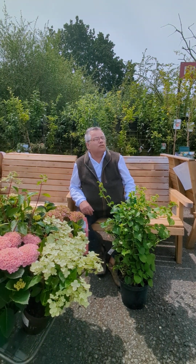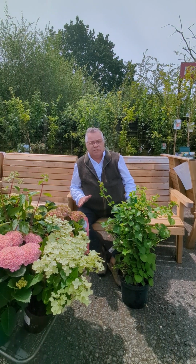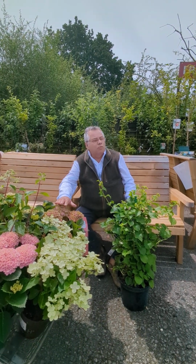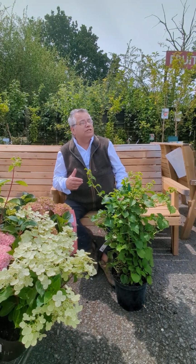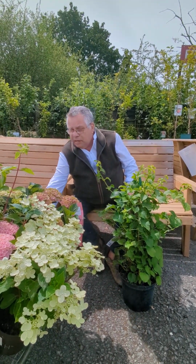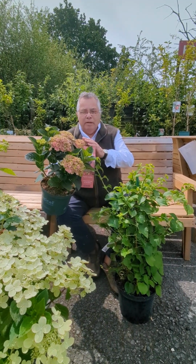They don't like hot, dry, sunny conditions. They'd much rather have cool shade, and like that, they'll reward you with the magnificent blooms. Now you've got all different types. You've got the mophead hydrangea, which is probably the most popular.